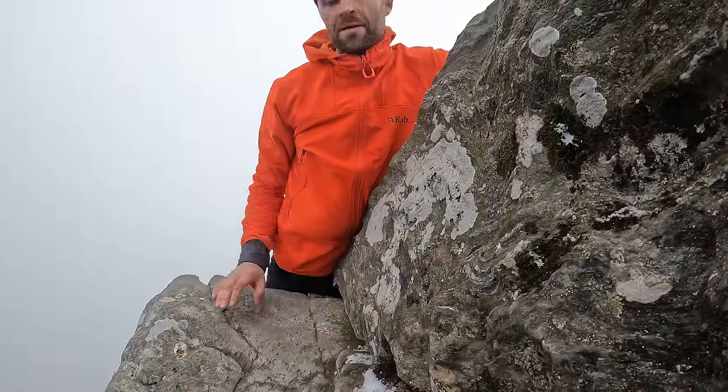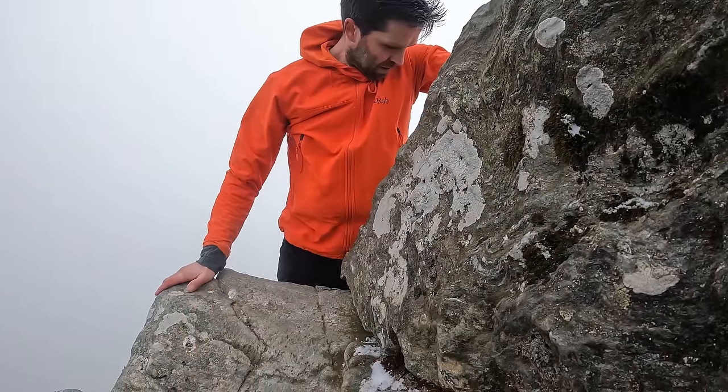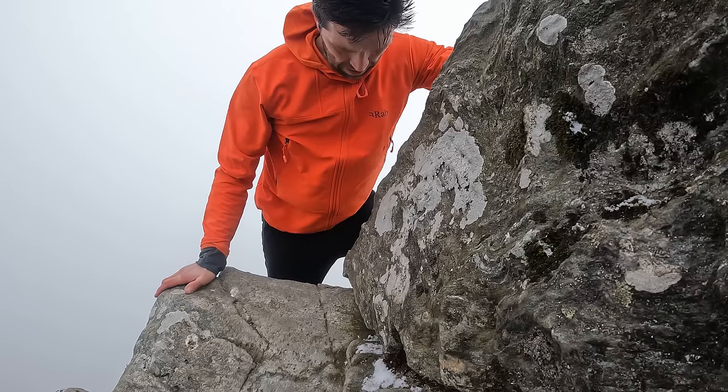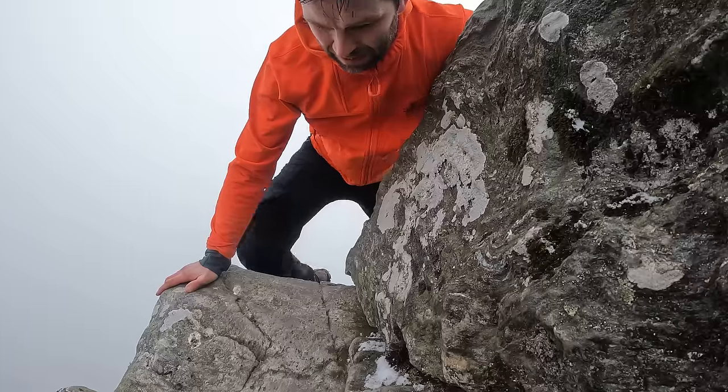Inch at a time. Blue, get away. Keep it safe. Keep it safe. Oh, I'm gonna have to use my knee there. It's my bad knee. I don't like using that.